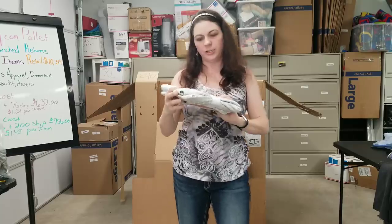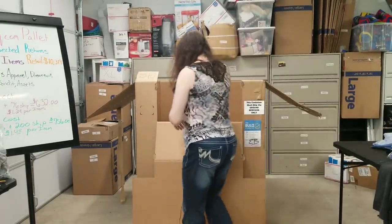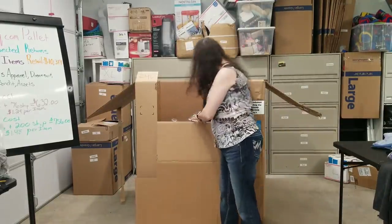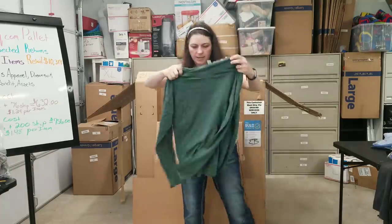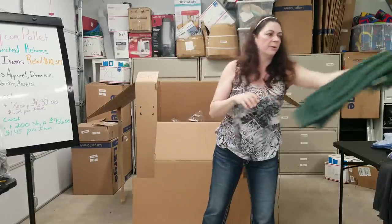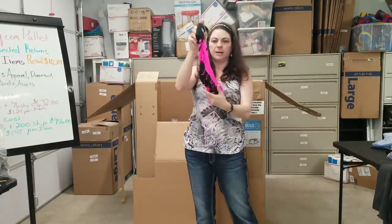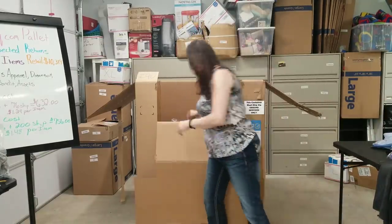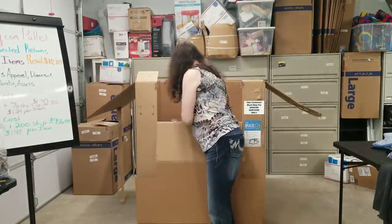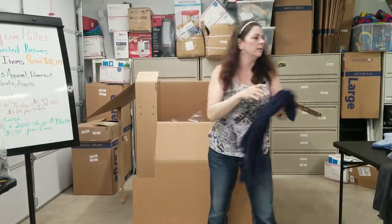Set of Jillian and O'Malley PJs, still all nicely wrapped up. Some more underwear. I think I have this, well, maybe not. This is a lighter weight sweater, and so I'm gonna put it over here on this side. Let's see, some athletic socks, hot pink. Some winter socks. Here is another lighter weight sweater.